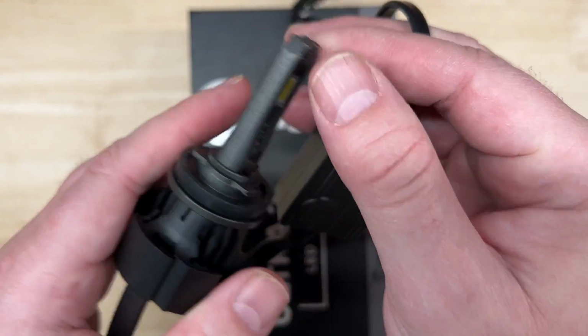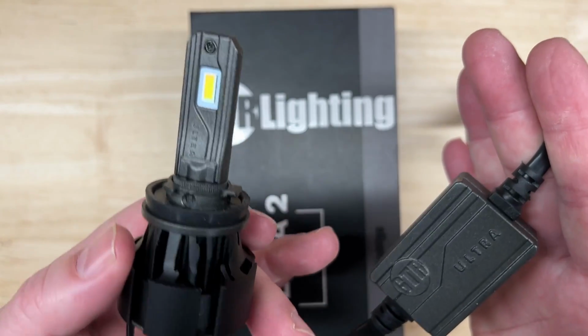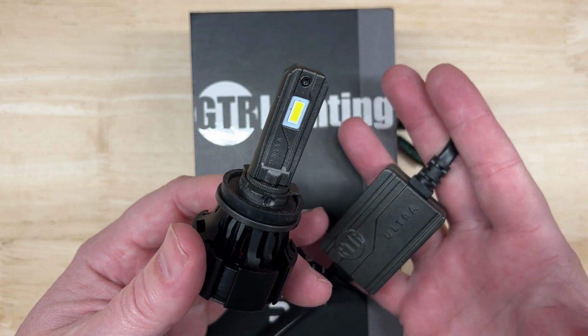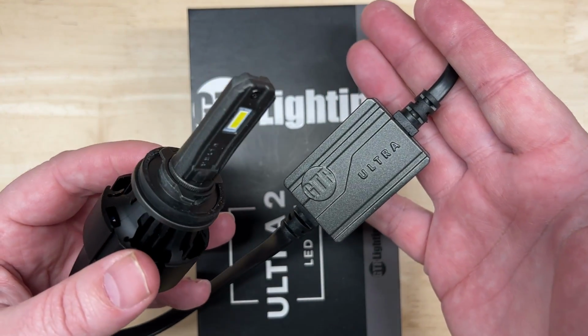The surface coating, the components that are specific to this light, the no-nonsense packaging, and a lifetime warranty to back it all up. This is, in my opinion, the highest quality LED light upgrade you can buy right now in terms of components and materials.